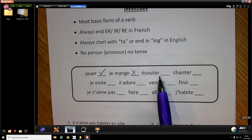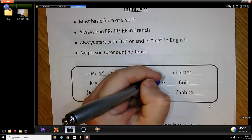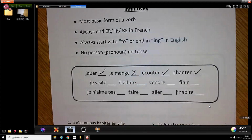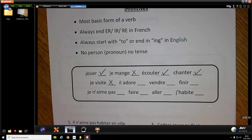Écouter ends in er, it has no pronoun or person in front of it. It must be an infinitive, to listen. Chanter, again here, we can see the er ending, no pronoun in front of it. That's going to be an infinitive as well. On to our next line, je visite. Here's that word je again, that pronoun I. Our verb ending in e, not er, ir or re. It is not an infinitive.